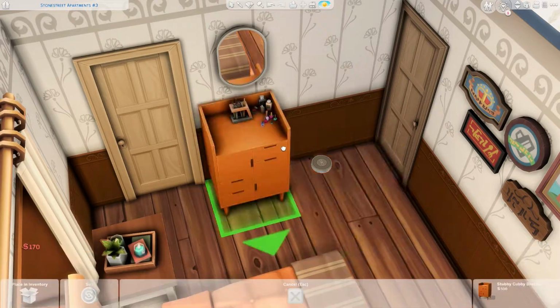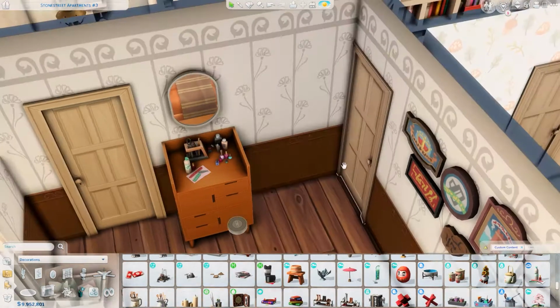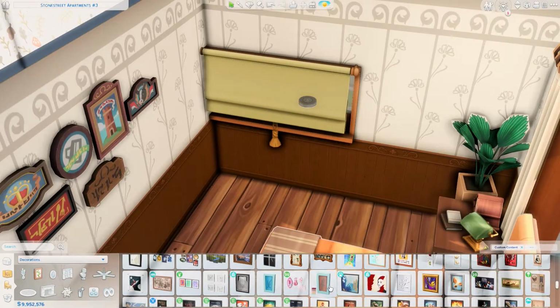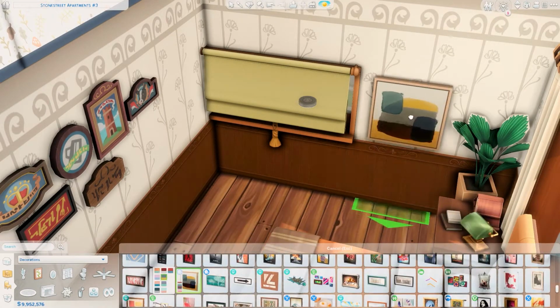I think it's great, and it makes me excited to do another base game only build, see what other color schemes I can come up with. I do still think we need some more base game items, but that'll do for now. I won't be too picky.